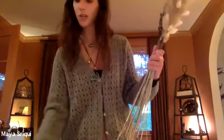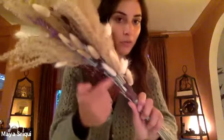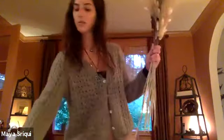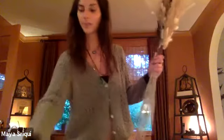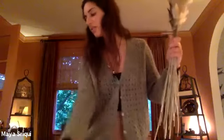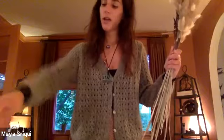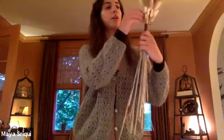If there are some parts where you see some stems and you want to hide them, like for instance here, I'm hiding some green stems with some oat and some ligularia. So you just want to make sure that you have some extra little fillers at the end for your bouquet, so that you can adjust it how you like and make sure that nothing is left bare or uneven.